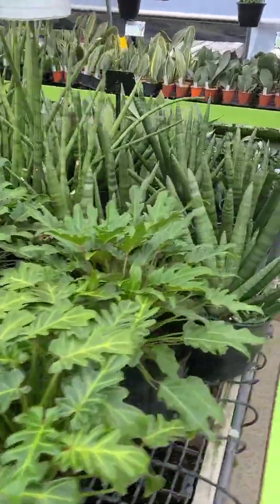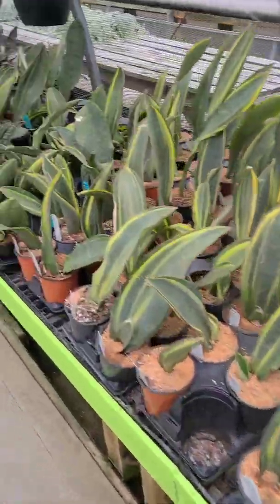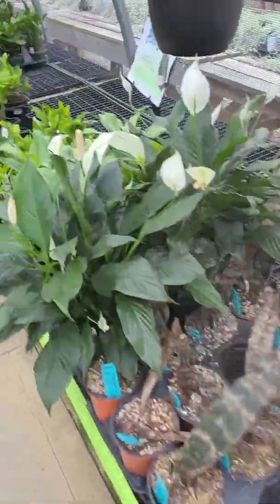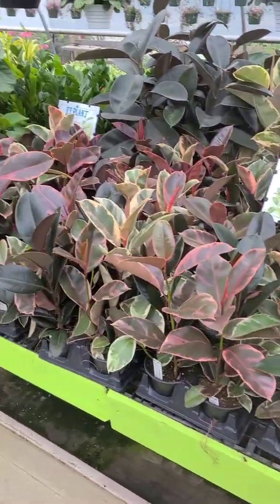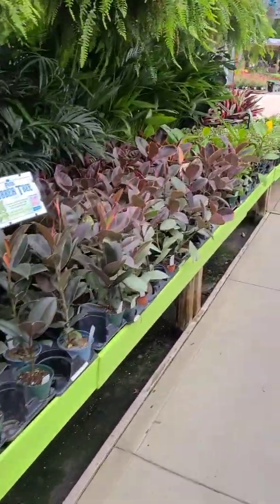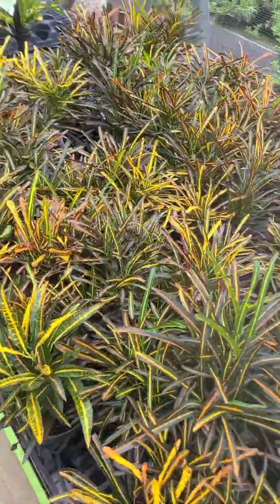Snake plants are looking great, a lot of philodendrons. Whale fins, variegated whale fins. I love this Kirkii here, copper tone. This variegated sansevieria is really cool. A lot of nice rubber trees right now. All your favorites. Some really nice croton too. Croton make great additions to fall containers.